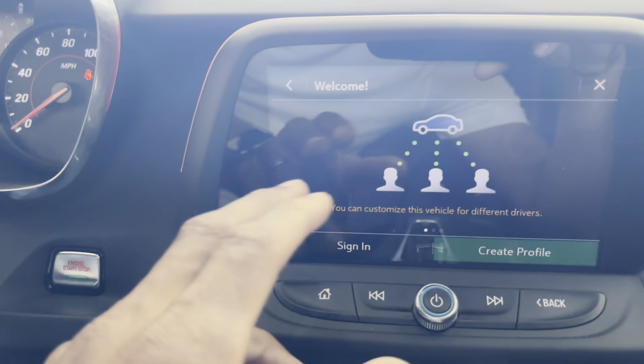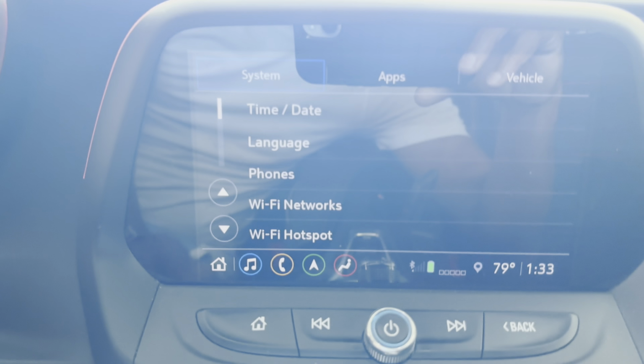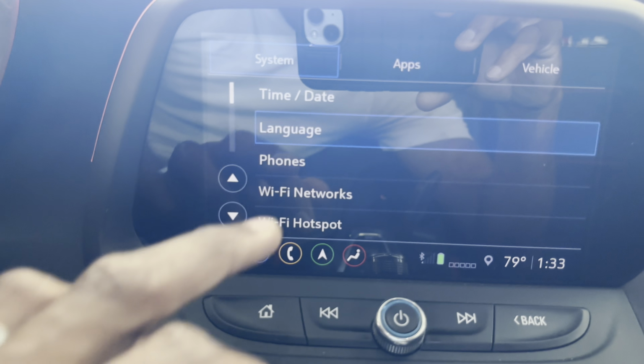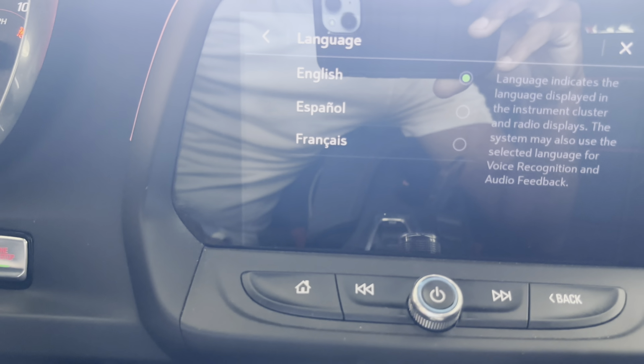Time and date. Automatic. Hey, today's November 8th, 1:33 p.m. All right. 24-hour format. In the military, we don't need to do that. Then you can actually use language. Okay, we can change it to Espanola, Francais. I speak a little broken Espanola.